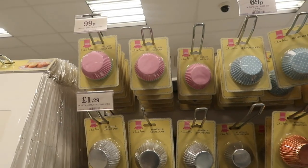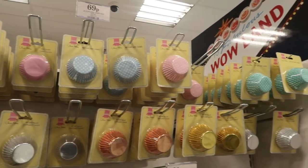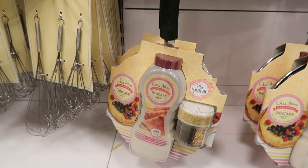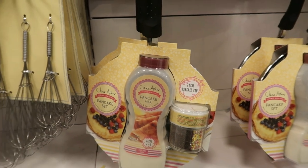They also had some really nice cupcake cases of all different sizes and patterns and prints. And then this is new for pancake day, so for £5.99 you get a pan, a pancake mix, and some sprinkles to decorate it with. I thought this was really nice. I know a lot of places are doing those this year.